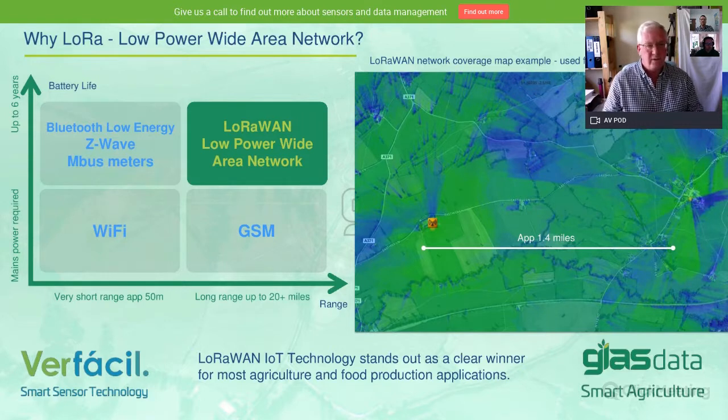We opted for LoRaWAN primarily as an integration to begin with due to its versatility in application to farming and food supply chain because of the long range and low battery life. So you can put a sensor out in the field or wherever it may be required, far from the gateway, and it can still send data to the gateway.